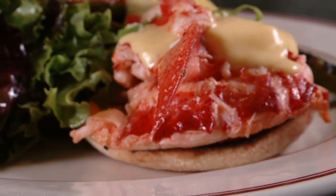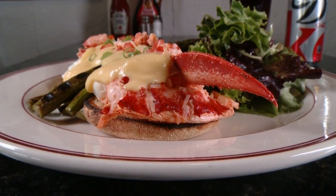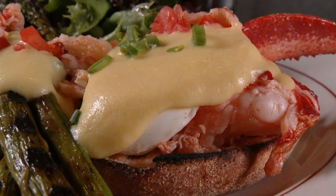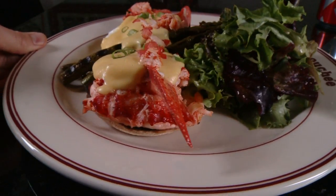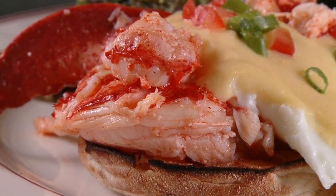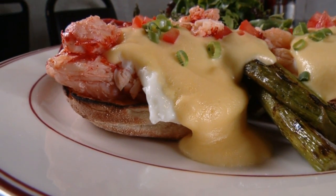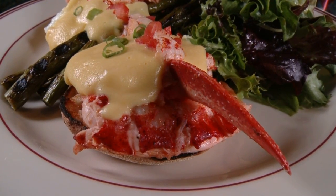Yep. The Lobster Benny is sautéed lobster served on a toasted English muffin, poached eggs, Rick's homemade hollandaise, Ronnie's grilled asparagus, all the magic in the kitchen. So I love the fact that when you have this thing all stacked up, you kind of slice into this thing, you take a bite. Walk me through all the different layers, textures, flavors I'm going to be getting on the Lobster Benny. That's it. It's layers, textures, flavors.